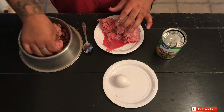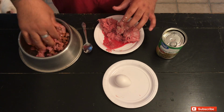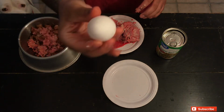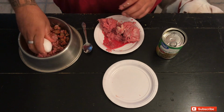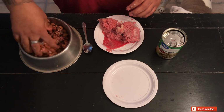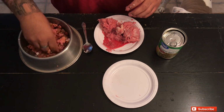I really want to break it up. I don't want it to be just in chunks. I want him to get through all that food and eat it all. Kind of mixed up in there. Next, what I want to do, egg. The shell has a lot of calcium, so it's okay to break it in there. We're gonna do this. Oh, it leaked all over. I saved it. No messes over here, boy. Get that shell all crumbled up.